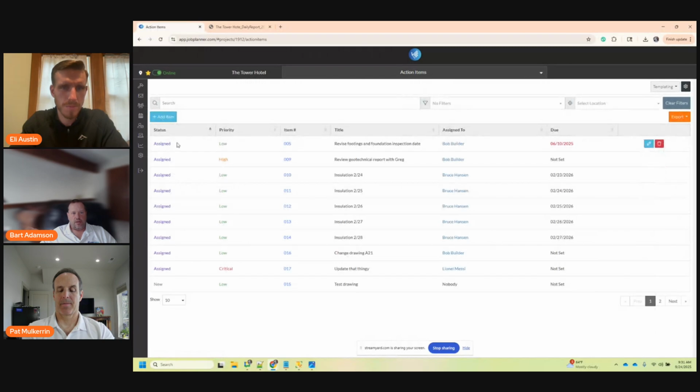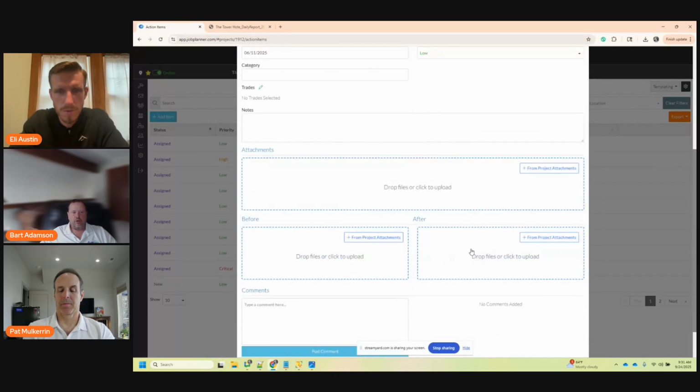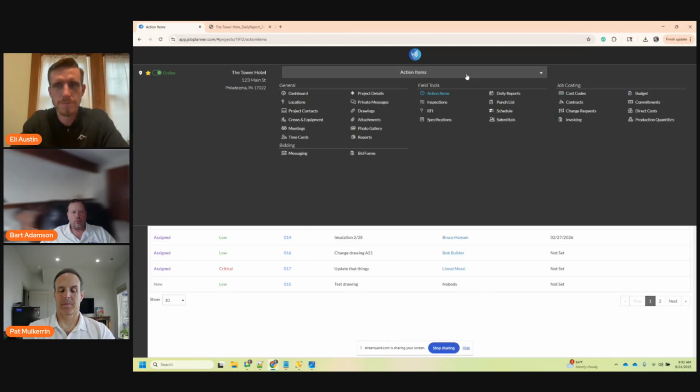So I'll just bring this one up here. It's got a workflow that's built into it. Is it complete? Is it resolved? A before and after photo can be uploaded as part of the process. But then this goes through a walkthrough. And then we have our job costing side to it. So some of this can be used.